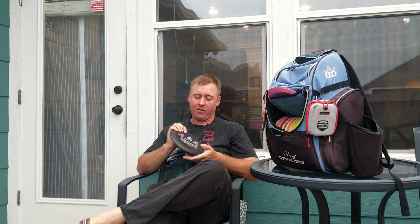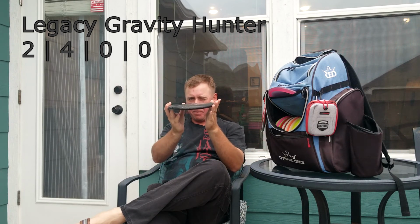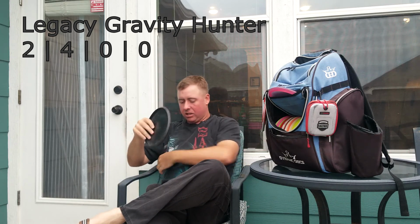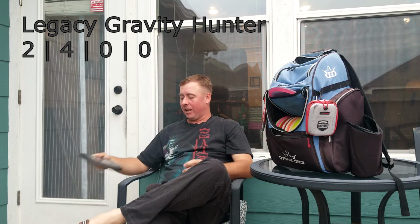Last but absolutely not least, first putter I ever had, Gravity Hunter. Very understable, super puddle topped, crazy puddle topped, and very understable. If you get over on it, it's going right. It does glide really far because of that.